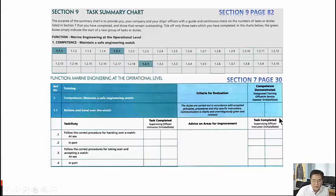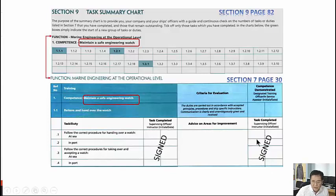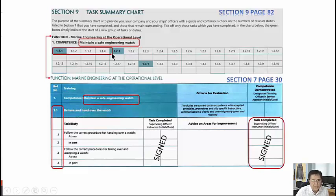So for example, the competence is maintain a safe engineering watch. Also here, maintain a safe engineering watch. So this is your task. Upon completing the task, the officer will sign here, including the competency demonstrated. Now, if the officer already signed here, that means that you have already completed 1.1, 2.4. This one. Okay?